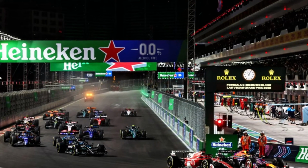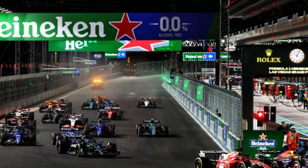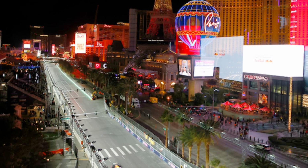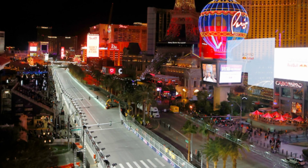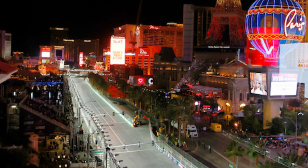The Las Vegas race isn't just about speed, it's also about spectacle. Formula One wanted to make this race special, and they've done that. The track runs through the famous Las Vegas Strip, with cars racing past bright lights and huge crowds. It's an exciting event for fans and drivers alike.